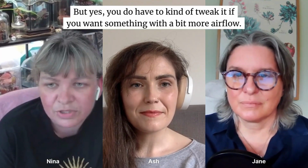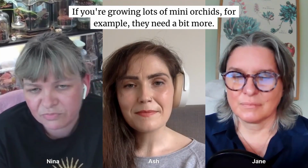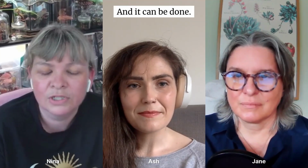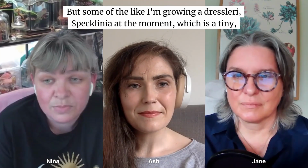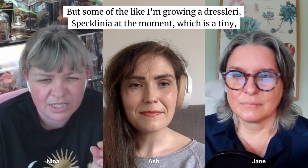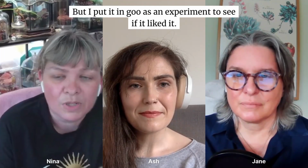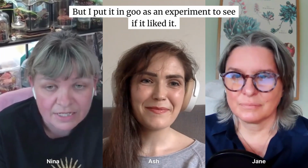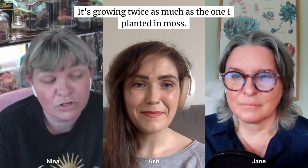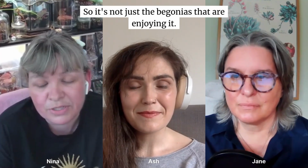I've yet to test it, but you do have to tweak it if you want something with a bit more airflow. If you're growing lots of mini orchids, for example, they need a bit more. It can be done. I'm growing a Dressela speculina at the moment, which is a tiny mini orchid, it's so small. I put it in goo as an experiment to see if it liked it, and it's working. It's growing twice as much as the one I planted in moss. So it's not just the begonias that are enjoying it.